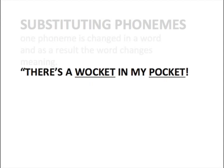The first thing I want to point out is that even in the title, There's a Walk-It in My Pocket, there is a substituting phoneme. Walk-it is changed to pocket. In our book, There's a Walk-It in My Pocket by Dr. Seuss, the phonemes that are changed are always at the beginning of a word, which we call initial sound substitution.